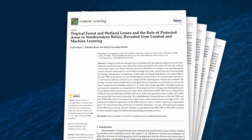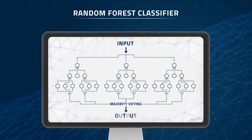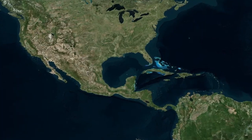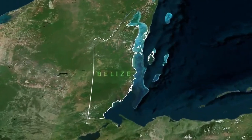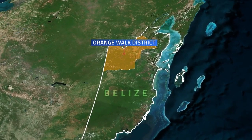For example, researchers from the University of Texas at Austin used Landsat data with a random forest classifier, yet another type of machine learning tool that combines multiple decision trees to make predictions. Using data from Landsats 4 through 8, they used the classifier to map changes in land use in northwestern Belize from the 1980s to the present.